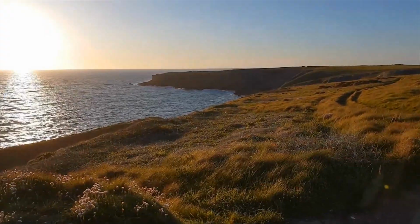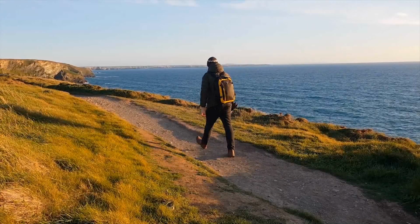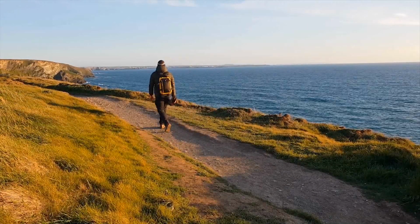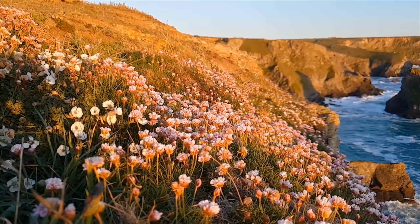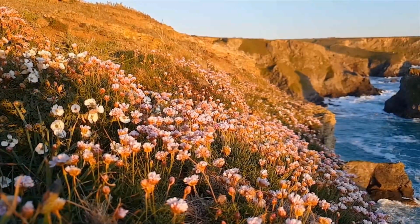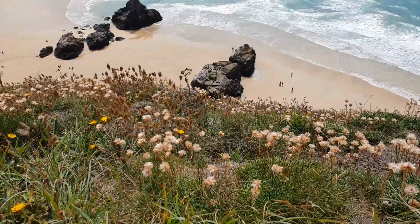There you go. Now I've come back to Bedruthen Steps. It's a place I have shot at twice in the past, and I've been to this viewpoint once already, a couple of months ago, for a slightly different shot involving the sea thrift and some nice colours around sunset. Now the thrift is all dead. There are traces of it on the coast here still, but it's all faded and gone white and bleached and dead looking.